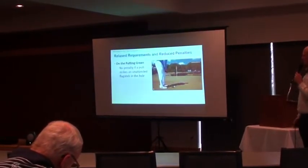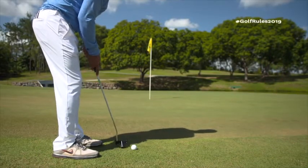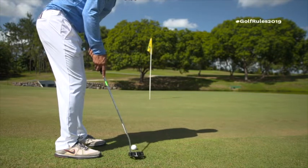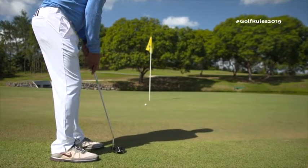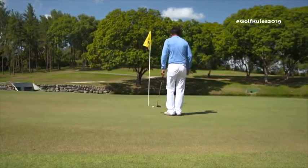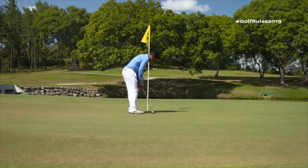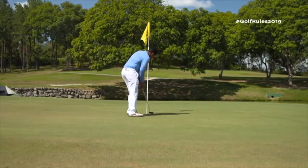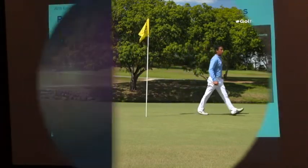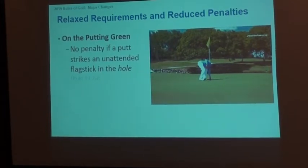I think we all know this by now, but it's worth repeating. Certainly no penalty if a putt strikes an unattended flagstick in the hole. Under the 2019 rules, there is no penalty for hitting the flagstick that is in the hole when you've played your stroke from off the putting green or if you've played your stroke from on the green. So if you want to leave the flagstick in the hole, perhaps to save time or because you think it helps you, there is no penalty if your ball hits it. If your ball is not holed, play it as it lies. That's a way that the new rules in theory are helping promote better pace of play.